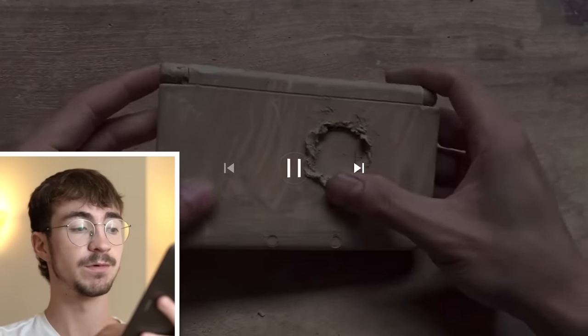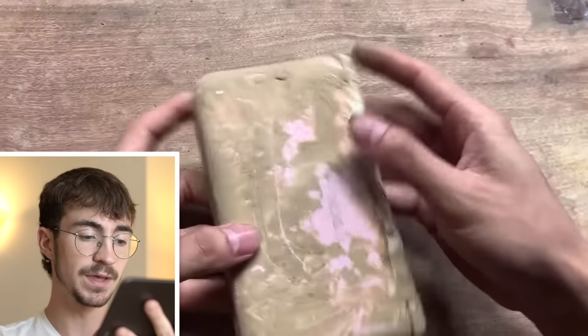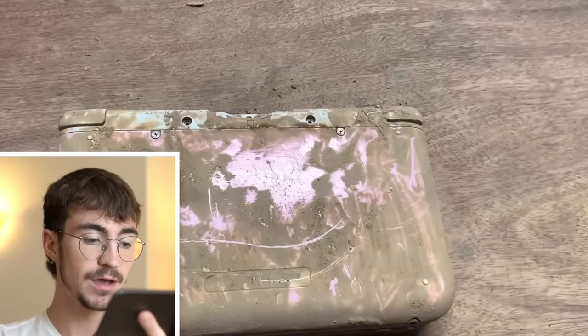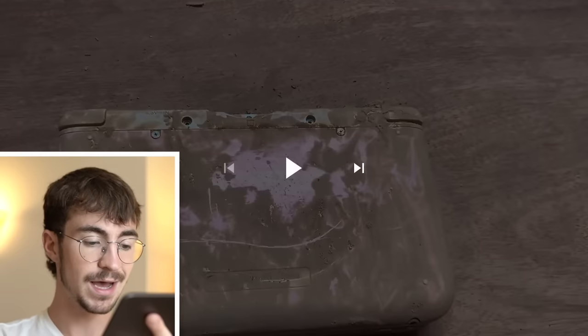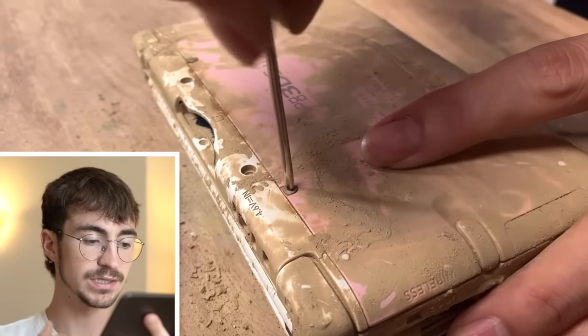I don't know, I'm completely lost. We've got some more brush strokes there on the top of the DS. It's partially apart. There's some screws missing from the back of the shell. You can see those two screws are missing. We've got lots of scratches and scrapes and all that sort of stuff.